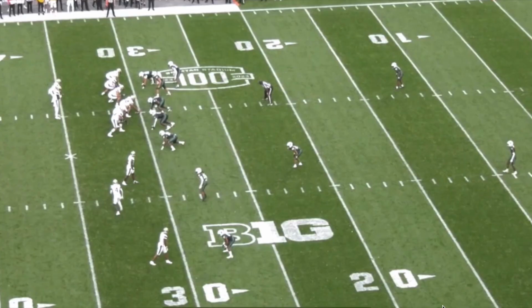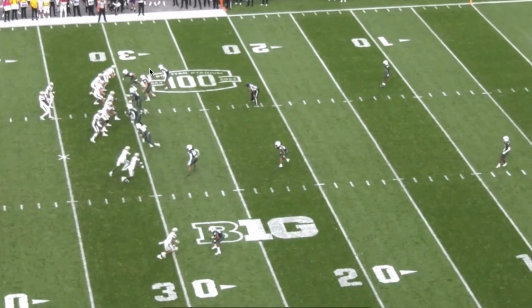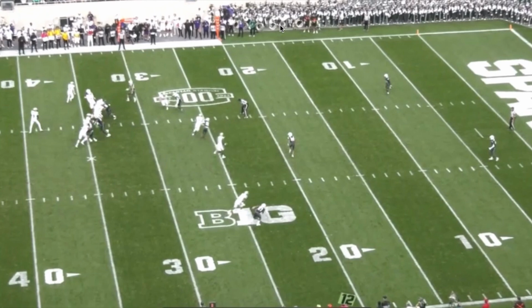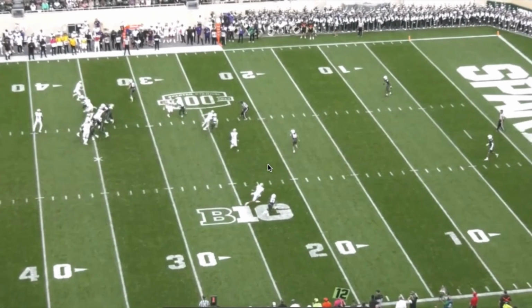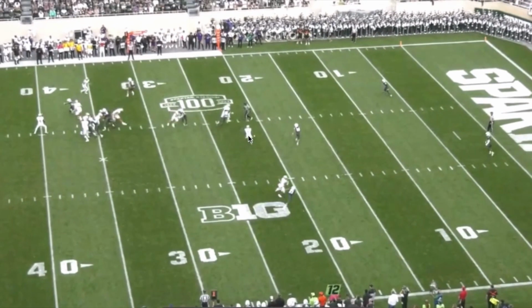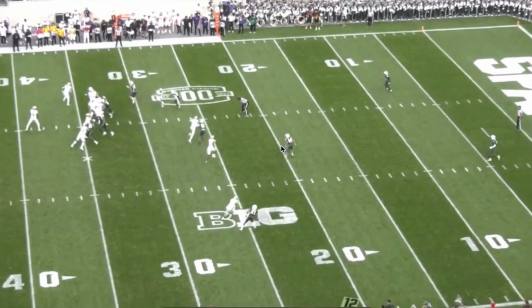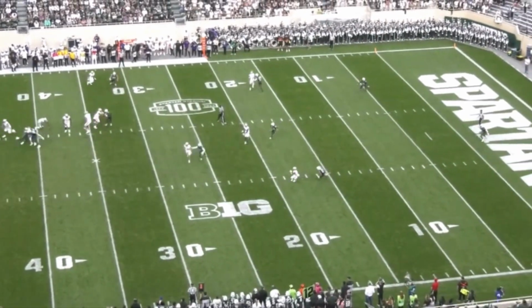Penix can be a little slow to get off his reads, like here we see it's a two-step read over here, and as soon as he hits the top of his drop that's obviously not open, if he flips his head to the middle of the field, he could see this curling receiver wide open with no one in range, but he's not able to do that, flat-footed in the pocket, and then ends up having to just throw it away.